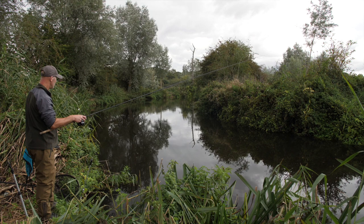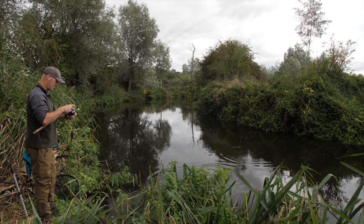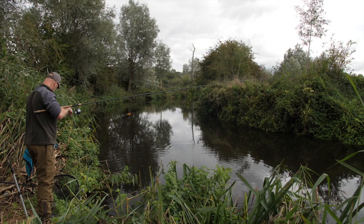I think the rain's, there we go, there's a fish straight away, look. Little chublet to start the day. I mean, it's 20 to 3 now, I haven't got long, but it properly swallowed that hook. I haven't got long because it gets dark about 6:30 now.